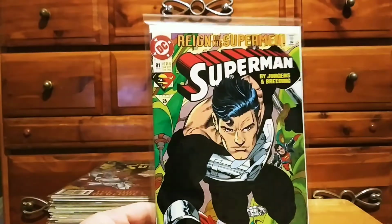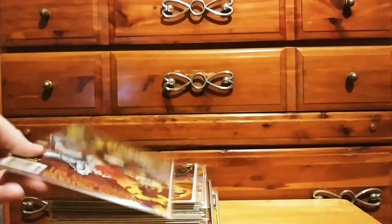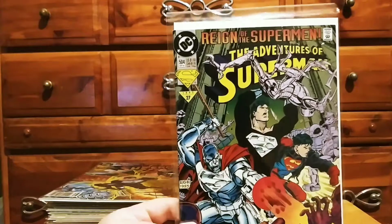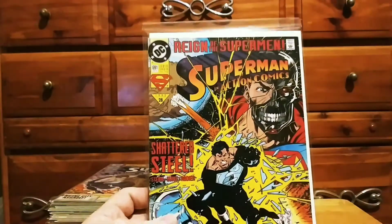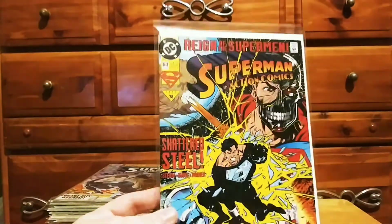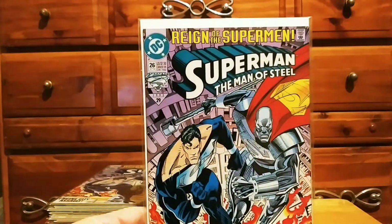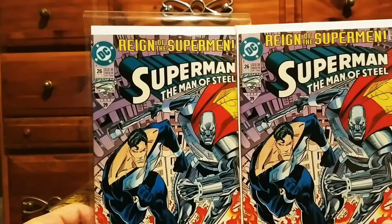Got Superman issue 81. Got Adventures 504. Action Comics 691. We've got Man of Steel issue 26. I have a double of this one.